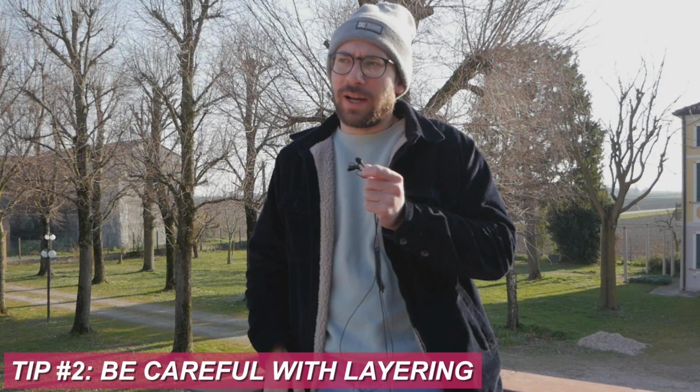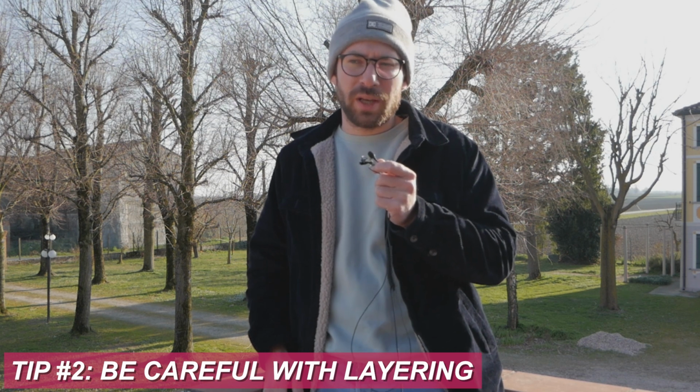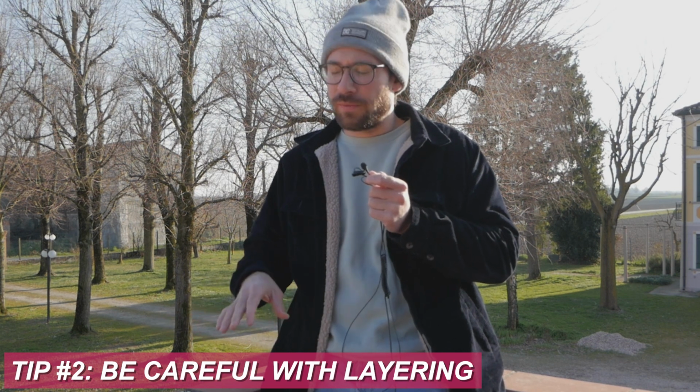About kicks, I really discourage you from using layering. It's way better to find a nice sample from the start.